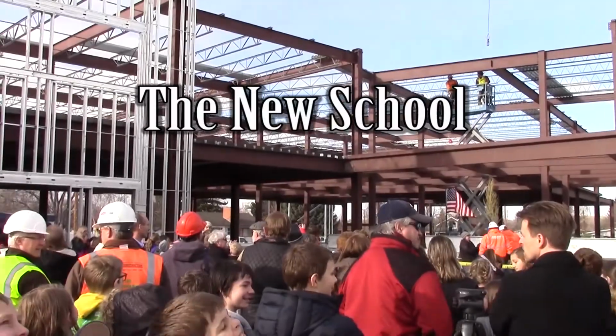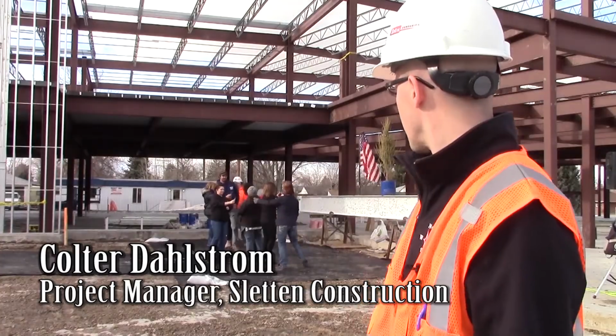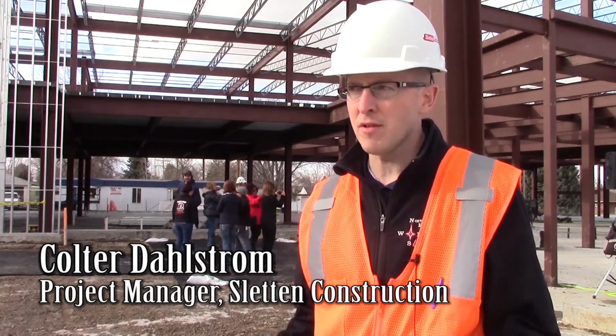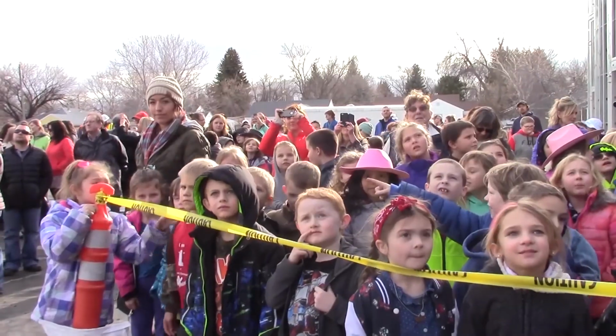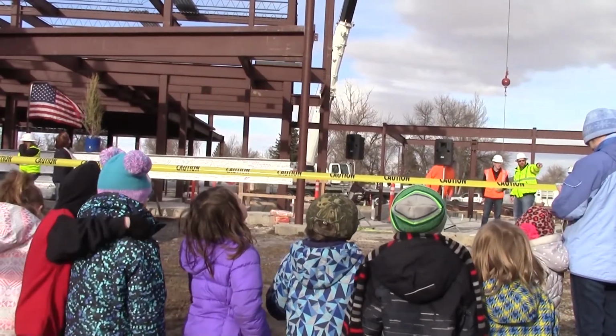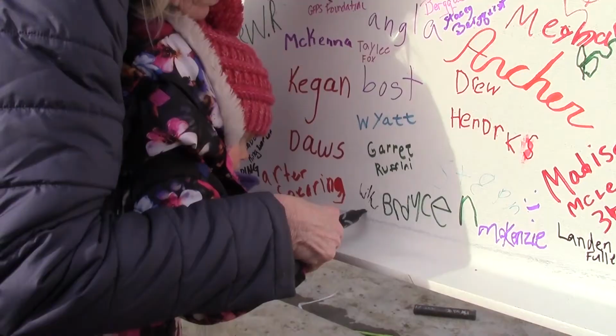This is a topping out ceremony, so it's basically to celebrate a milestone in a project. One of the last structural beams that's at the highest point of the job, you save it and have everyone sign it who's involved in the job. In this case, we have the students, the faculty from Roosevelt, the neighborhood, Lowell School alumni, which used to be on this site. Everyone is invited out to sign the beam so they can be a part of history.